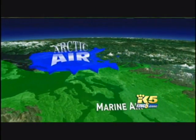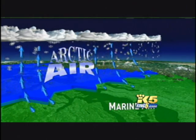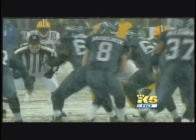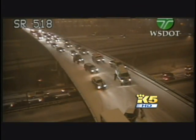Another way we can see snow is when it comes from the north as an Arctic front. The front lifts the moist ocean air over the Puget Sound region. And we end up with a major snow and ice event like we saw in November of 2006, when Qwest Field looks more like the frozen tundra the Green Bay Packers are used to. We also have a few wild cards, what may be surprise snow for some.